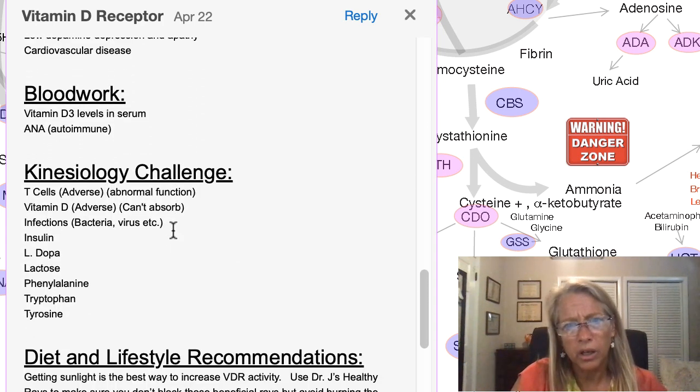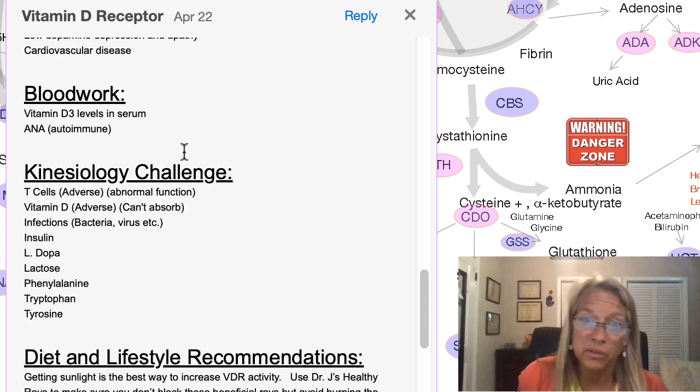So, blood work: recommended vitamin D3 levels in serum. Actually, active forms of vitamin D3 would be even better.